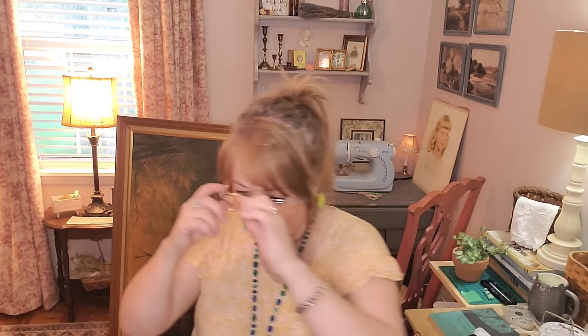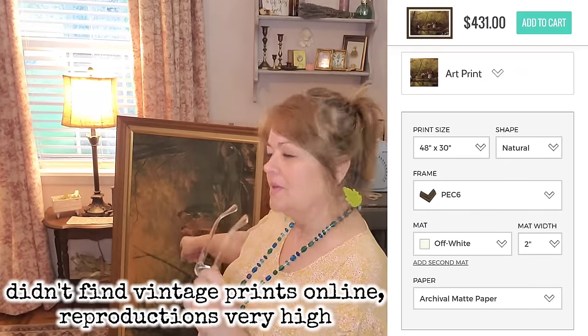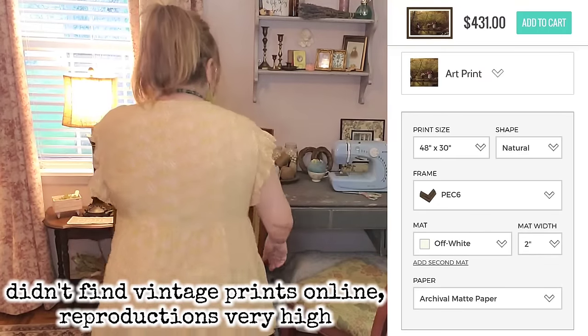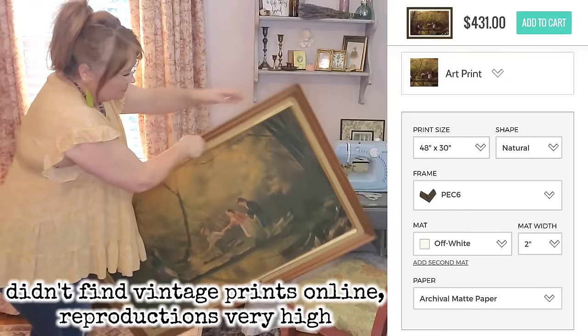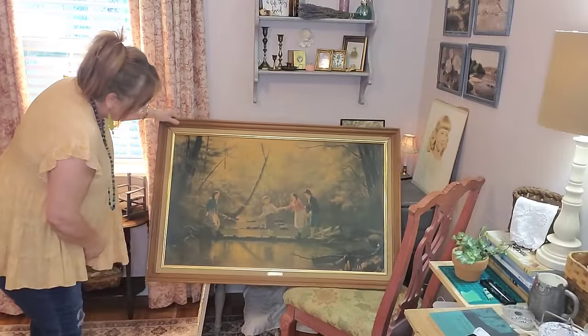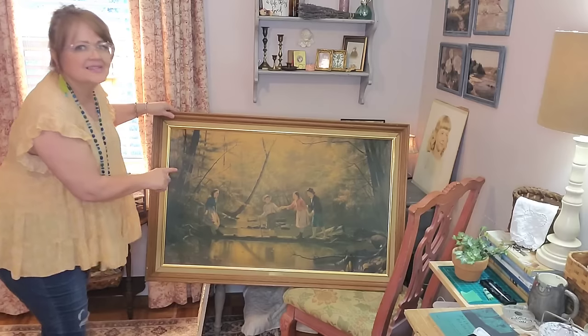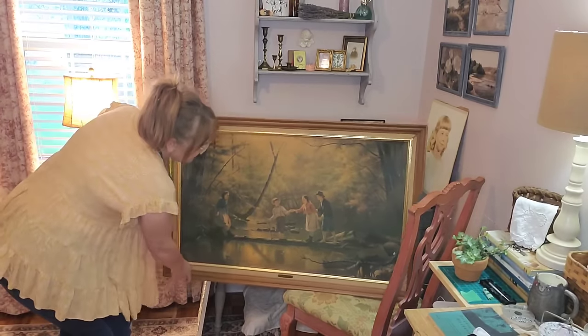All right. The other good thing that I found. See this? This came from the Graceworks thrift store. And it's so precious. Their faces are so good. Faces matter to me. I love faces.